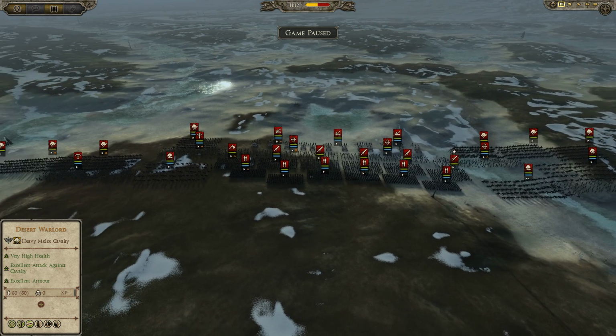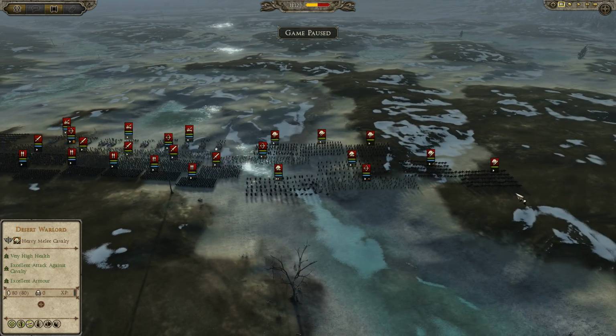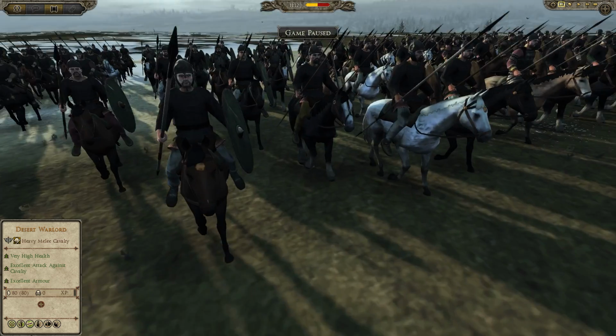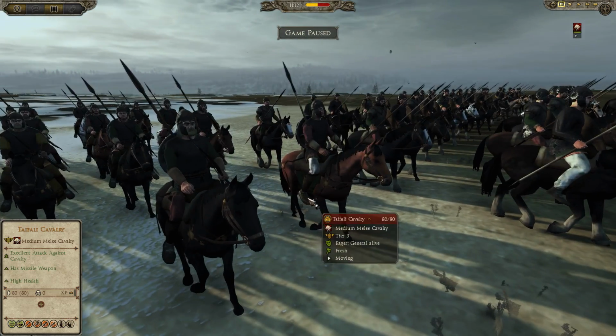All right. Well, this is their setup here. You got the Royal Suebi cavalry, I think, on both sides. Germanic horsemen on their other side. Taifi cavalry. Maybe you can. Do you know anything about some of these units? No, I don't know. Oh my God! We actually stumped Cliff.